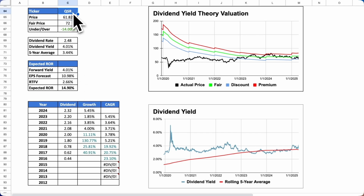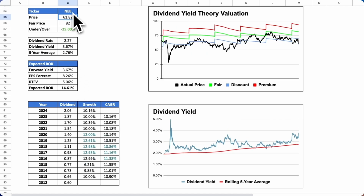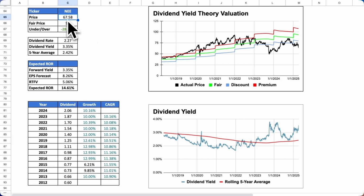The next dividend stock on our list is NextEra Energy, ticker symbol NEE. The stock currently trades for $67.58. And dividend yield theory is telling us its fair price is $94, implying a potential 28% undervaluation. The forward dividend yield of 3.35% is almost a full percent above the 5-year rolling average of 2.42%. NextEra Energy has a very strong track record of dividend growth, with the last 9 dividend increases all being above 10%. It also offers one of its highest yields in the last 7 years today, and the expected rate of return is a pretty nice 14.61%.